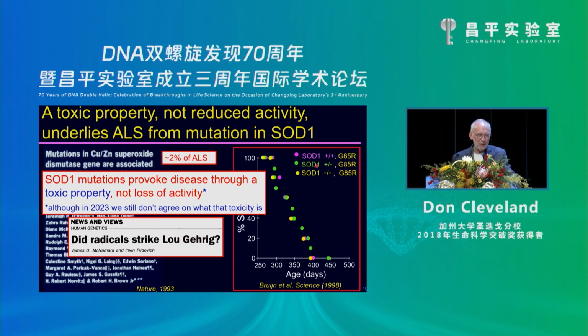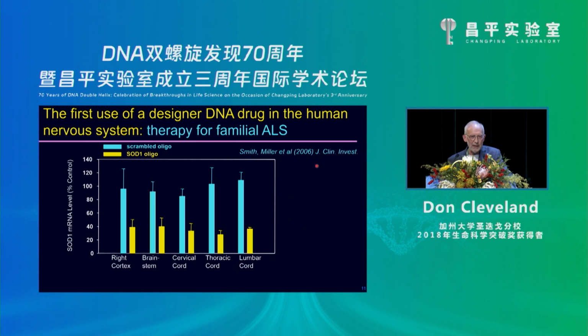Although 30 years later, we as a research community have 9 prominent models for what the toxicity is, and we don't agree on what it is. But what we could agree on is if you could just lower the level of the synthesis of the mutant product, that would be good. So we set out to do that, and this is the founding use of a designer DNA drug, in this case in the rodent nervous system.